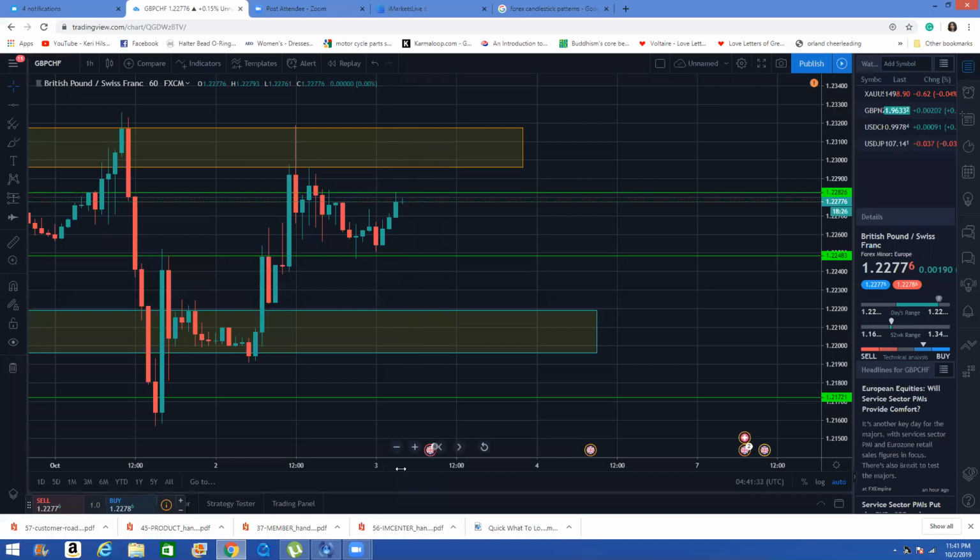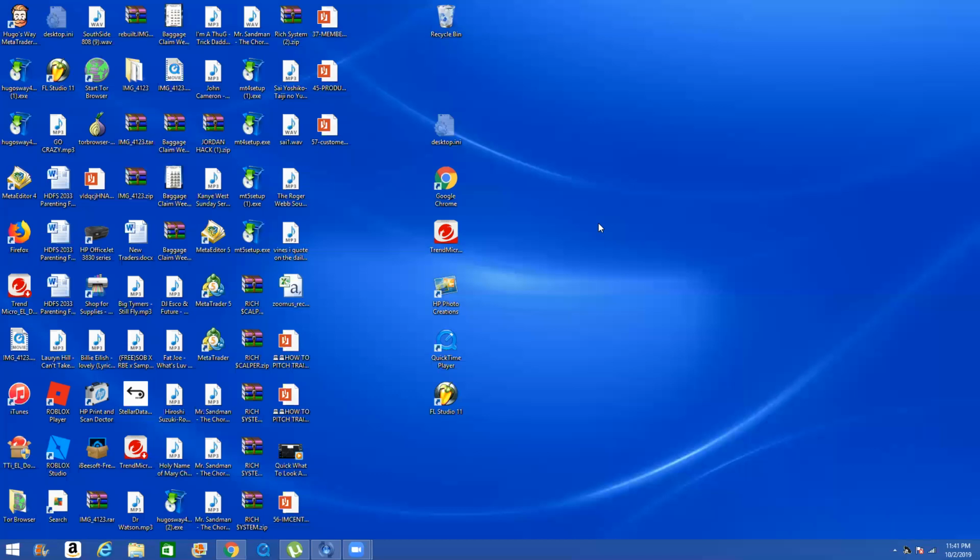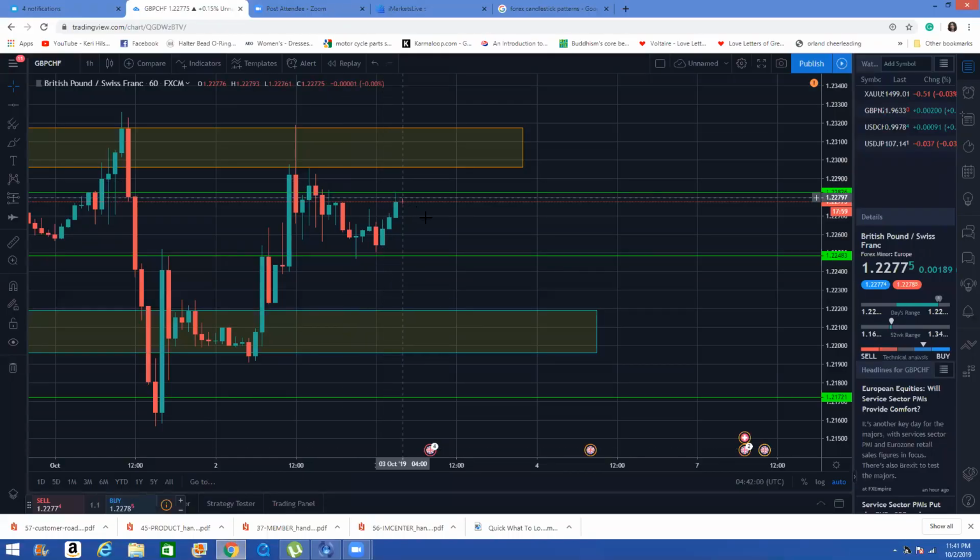What does it mean when you're waiting on the candles to tell you which way it's gonna go? What is the word for that? Price action. When you're waiting for the candles to tell you what it's gonna do, the candles telling you which way it's gonna go is called price action.